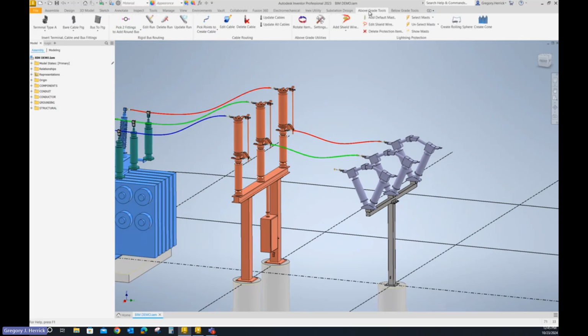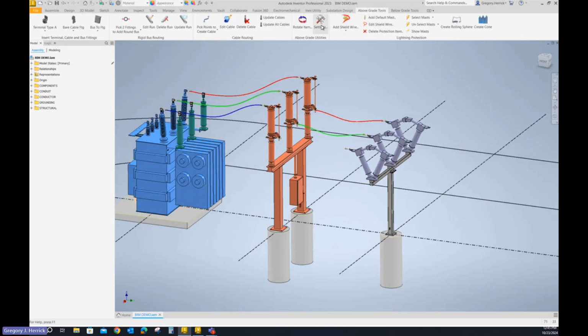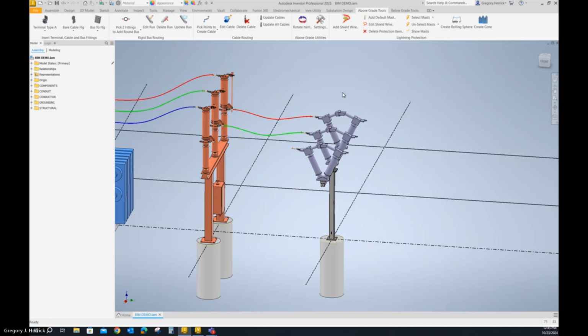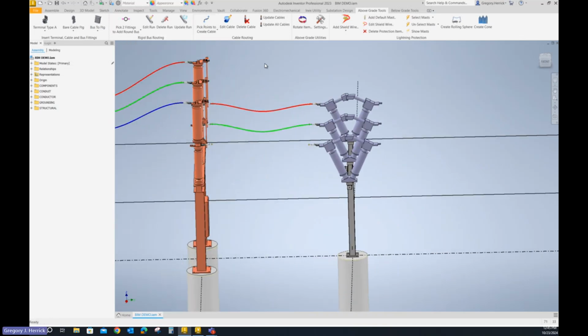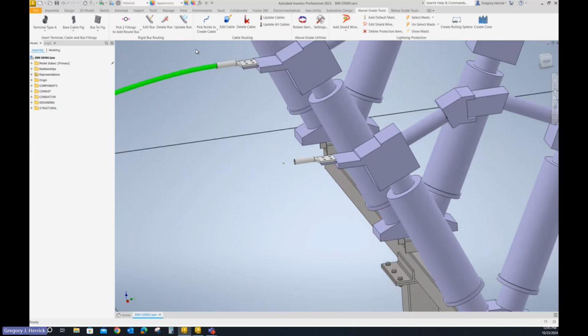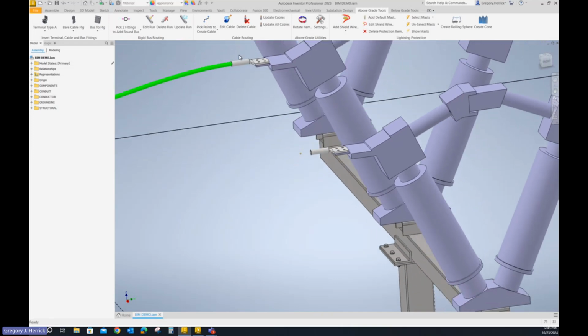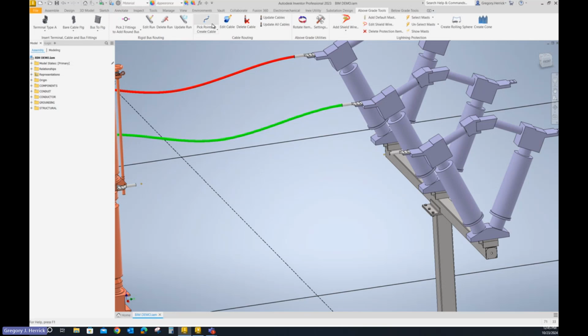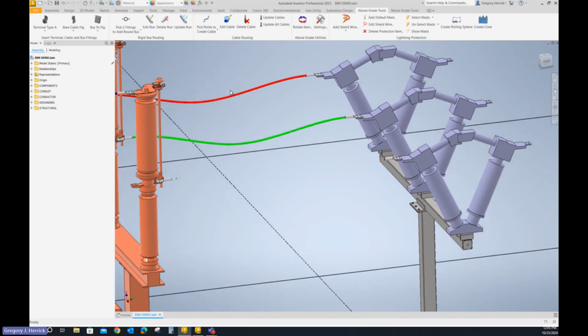We need to add in our conductor. So we're going to go to our above grade tools. We're going to go to our above grade settings. We already have our conductor that we want to run selected. And you are able to set your sag as well. So you may notice there are some additional points here, and these are work points that are defined by some of the SDS user guides on running conductor, and it's to help guide the conductor tool on how to run the conductor through your assembly.